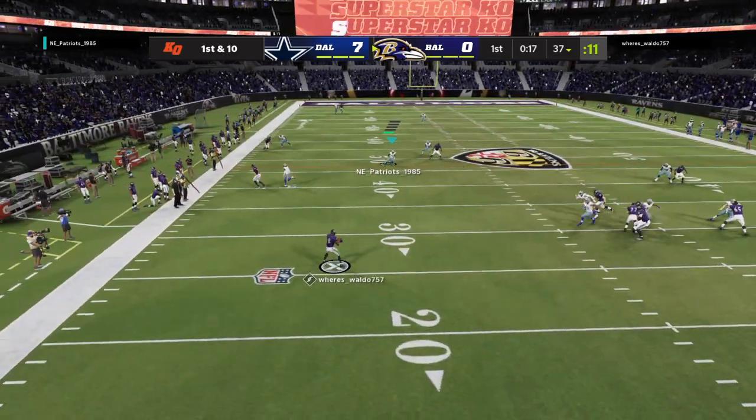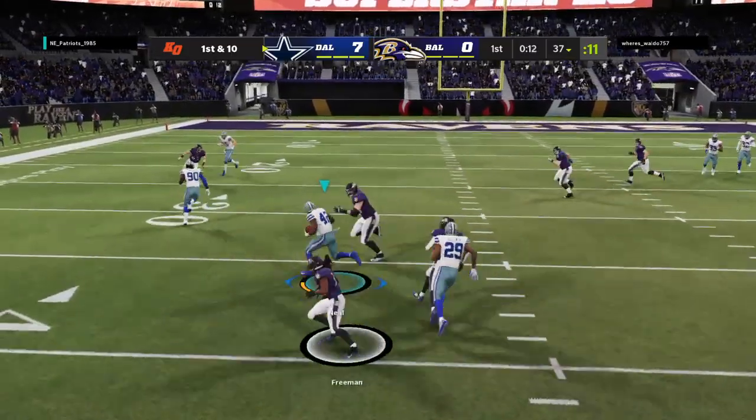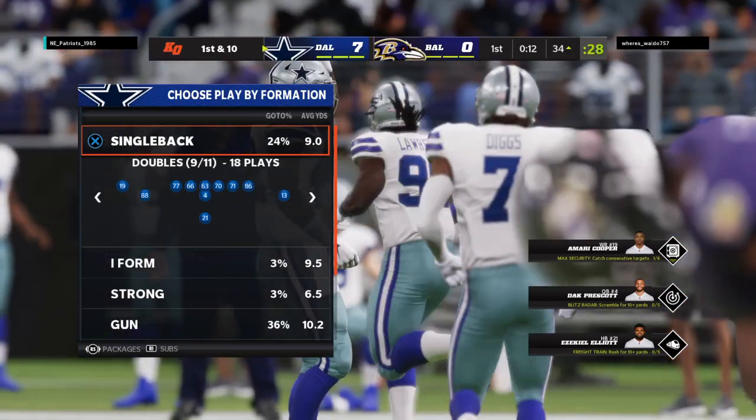Being chased out left. Oh, that's into double coverage and intercepted. Picked up by Keanu Neal, and the return will be stopped at the 34-yard line.